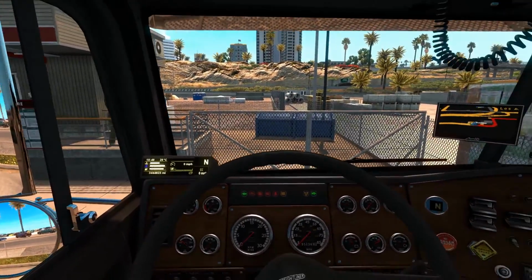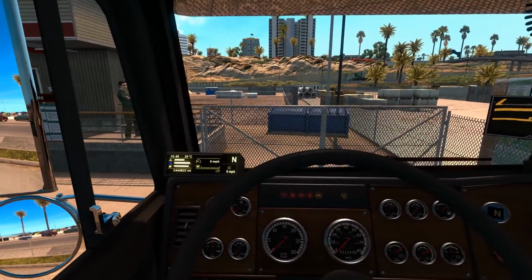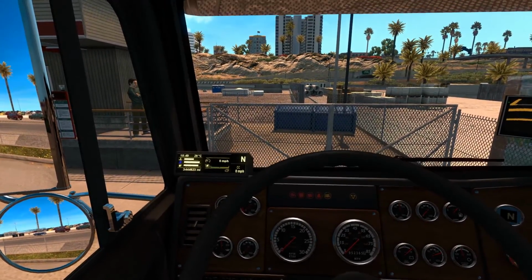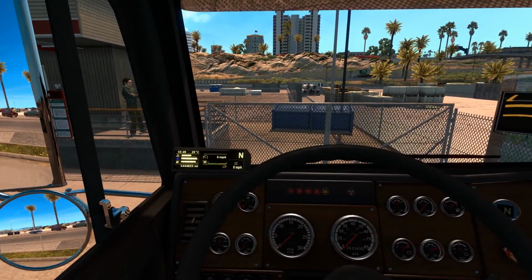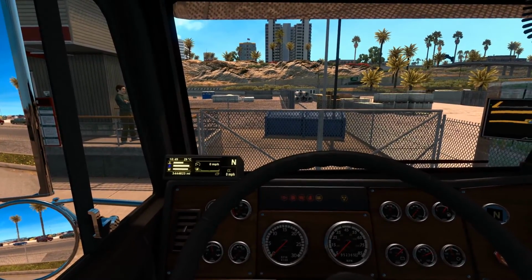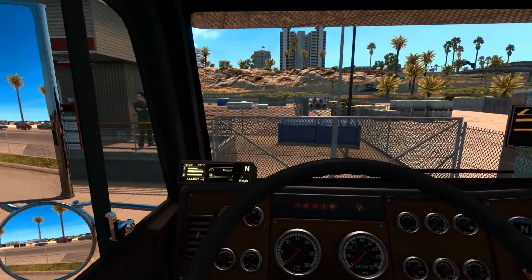I'll quickly go through all the displays. So this is the box that I've shown you. You've got your cruise control, your gear on there. I've gone with the 6-speed. You've also got how many miles it's done, and I don't understand how it's already done that. What was that?